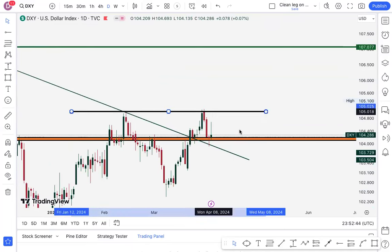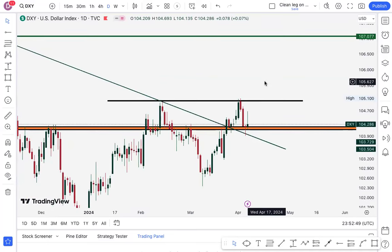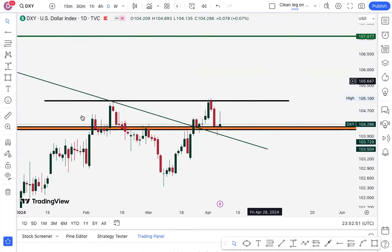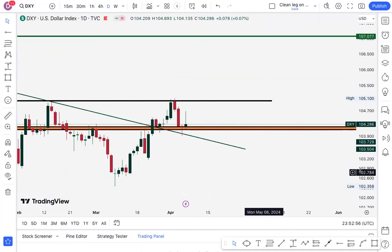Let me just put this where it is. All right, so we had a recent high that the market failed to break above. On the flip side, there's this trend line. This was a trend line break, first retest here. Now we have several scenarios playing out here.